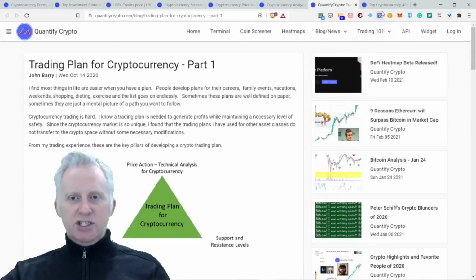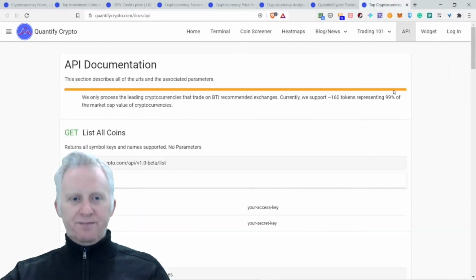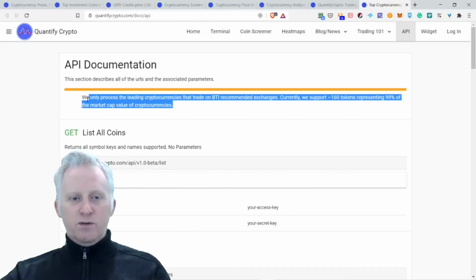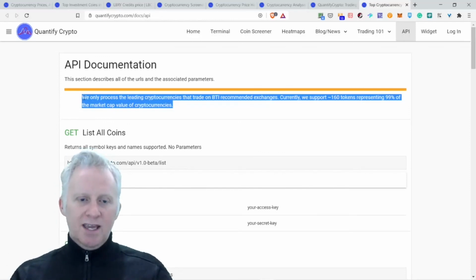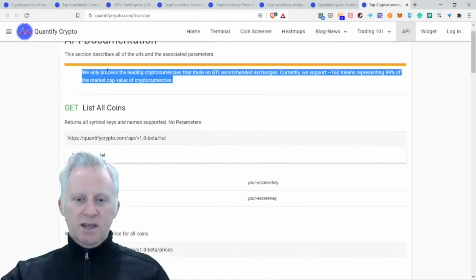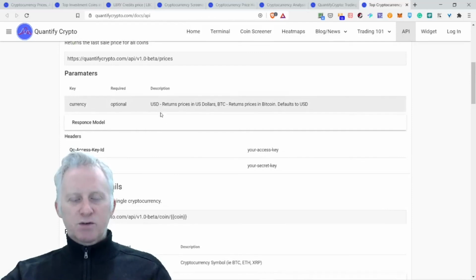And the last section I want to present is the API section, the API documentation. This section describes all the URLs and the associated parameters. We only process the leading cryptocurrencies that trade on recommended exchanges. Currently, we support 160 tokens representing 90% of the market cap value of cryptocurrency. So as you can see, it's not even 200, it's only 160. So you can use the API to track all the data available on that website. So they describe how to use this.